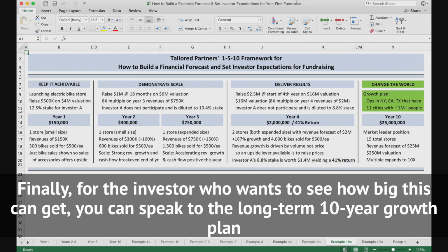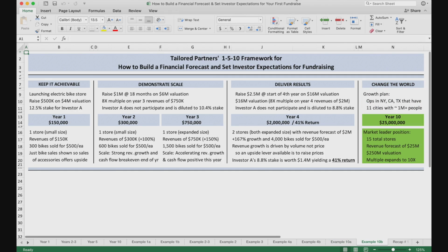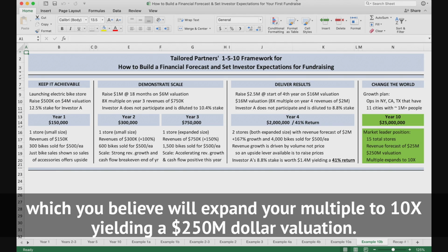Finally, for the investor who wants to see how big this can get, you can speak to the long-term 10-year growth plan, the huge vision that you have for the company, where you'll be operating in 3 states by then: New York, California, and Texas, which all have 11 cities with 1 million plus people. You expect that your branding, locations, people, and product strength will create the market-leading position, and you'll be operating 15 stores at that time with a revenue forecast of $25 million, which you believe will expand your multiple to 10x, yielding a $250 million valuation.